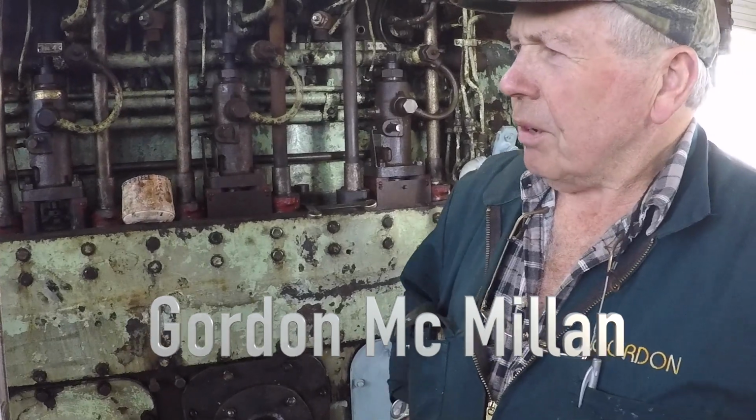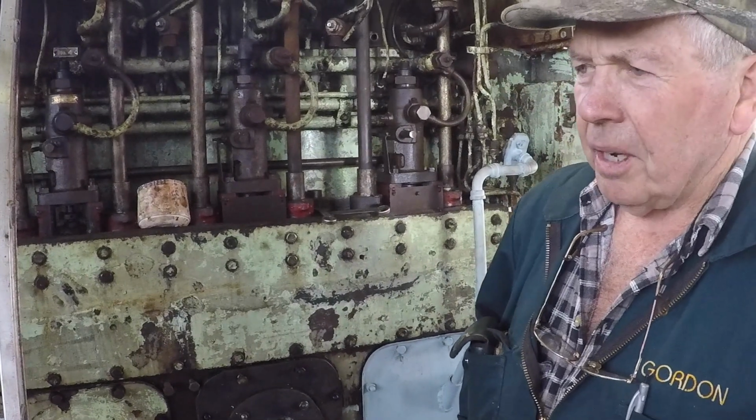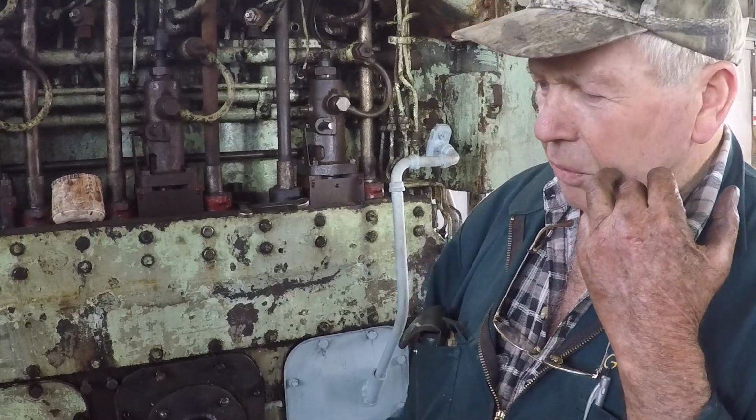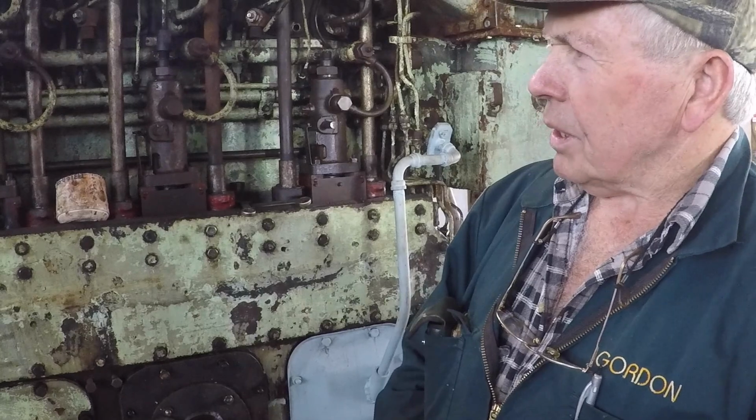This motor weighs around about 12 tonne. It's 1400 horsepower, and for the technical stuff, it runs at about 600 RPM, so it's a slow, high torque motor. There's been a lot of work to get it to this stage because the base was actually left in the boat itself, so we had to build a new base for this motor. And yeah, we're just quietly working our way through it, and hopefully by Christmas time it should be going.